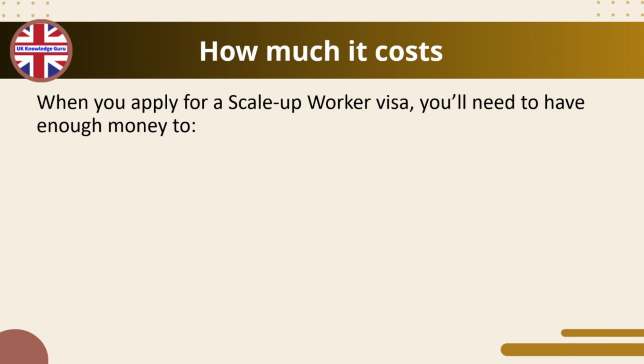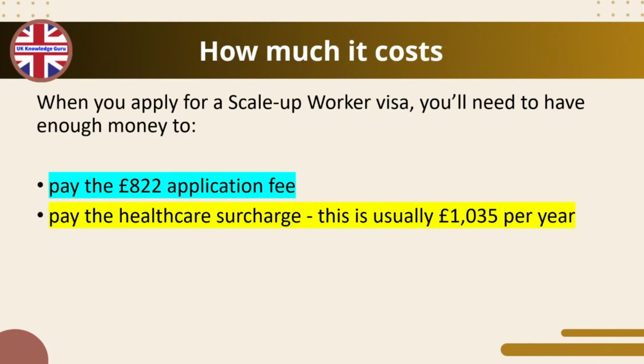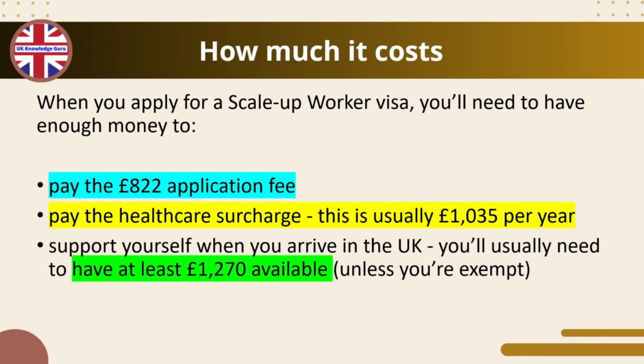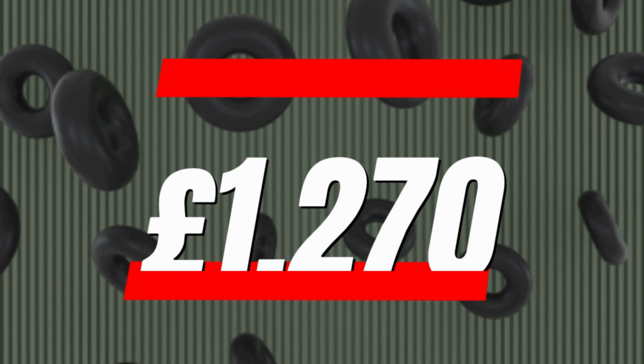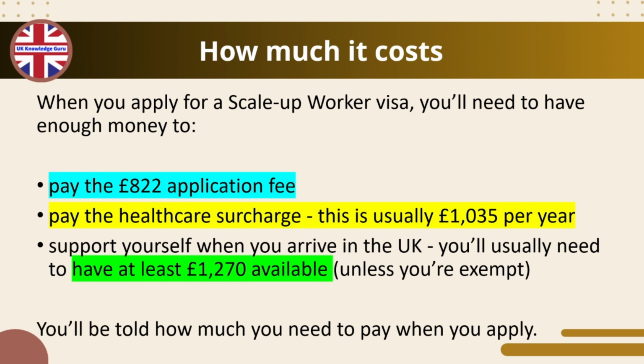How much does it cost? When you apply for a scale-up worker visa, you'll need to have enough money. Pay the fees, which is £822, the application fee, which you need to pay. The health surcharge is also £1,035 per year, which you also need to pay. The company won't pay for it. You will pay that when you apply for this visa. Support yourself when you arrive in the UK. For that, you must have £1,270 available in your bank account for at least 28 days. This is how it works. So when you apply for the visa, make sure you have enough money for yourself. If you are adding an extra person, they also need to have that money as well. You'll be told how much you need to pay when you apply.